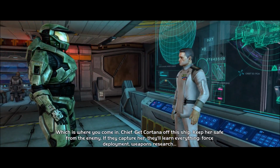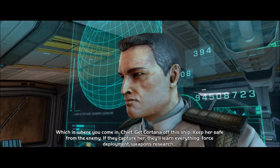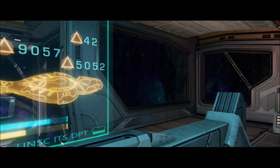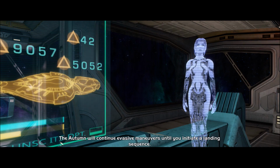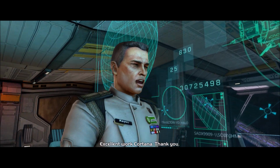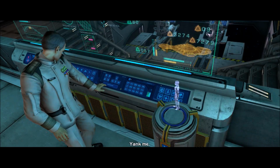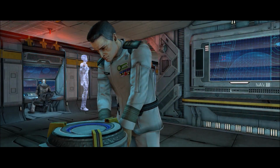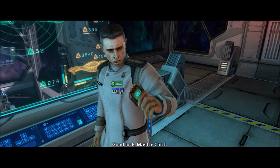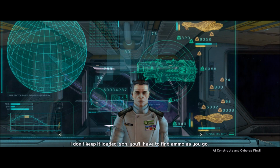Which is where you come in, Chief. Get Cortana off this ship. Keep her safe from the enemy. If they capture her, they'll learn everything. Force deployment, weapons research, Earth. I understand. The Autumn will continue evasive maneuvers until you initiate a landing sequence. Not that you'll listen, but I'd suggest letting my subroutines handle the final approach. Excellent work, Cortana. Thank you. Are you ready? Yank me. Good luck, Master Chief. Your architecture isn't much different from the Autumn's. Don't get any funny ideas. I don't keep it loaded, son. You'll have to find out.